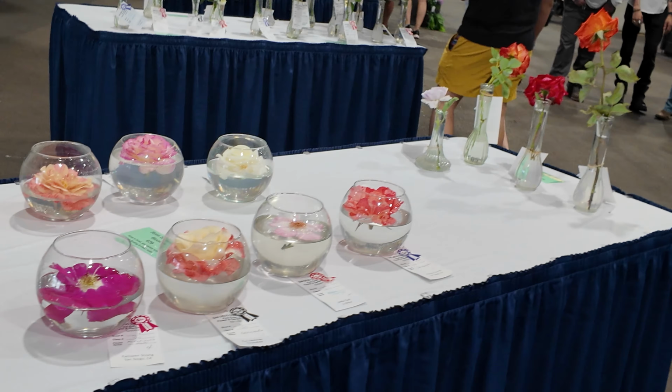Right here, the yellow. This is first place. This is very pretty. This one is just perfect. Wow. It's like an explosion of flowers. Blue ribbon, first place. Yeah, perfect, man. Right here is beautiful. Oh, man. Look how pretty.